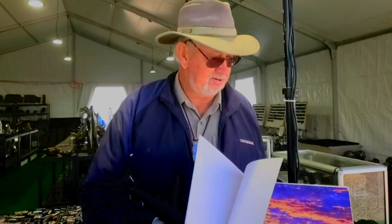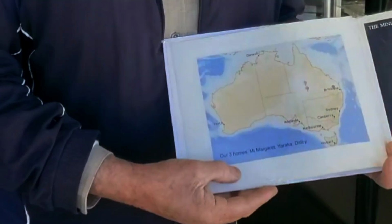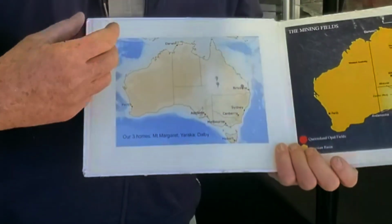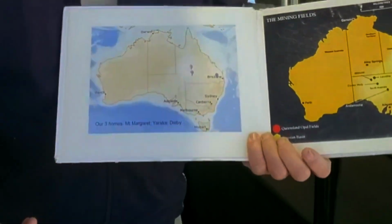But let me tell you a little story. And this story starts in Australia. These are our 2 mines that everything you see at these shows have come from. We don't buy in, everything is our material, we cut it, we process it.